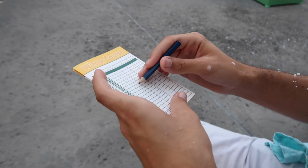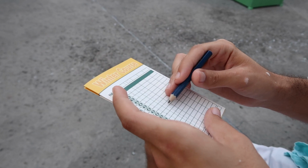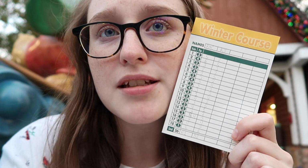Tallying up the final scores for the grand reveal of who the winner is. The results are in, and I would like to say that the system is rigged, and it was 61 to 52, me on the losing side. What do you have to say, mister? You played a terrible game. I played one-handed most holes. So. By your own choice.